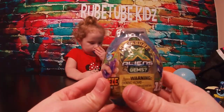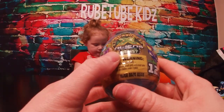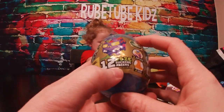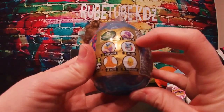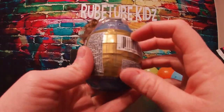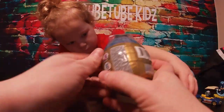All right, we have a Treasure X Aliens. Will you find the real gems? Squeeze to hatch, 12 ooze-sucking aliens, 5 levels of adventure. So 1 squeeze, 2 explodes, 3 get your alien, 4 is the ooze, and 5 is the treasure. So let's give this a shot.